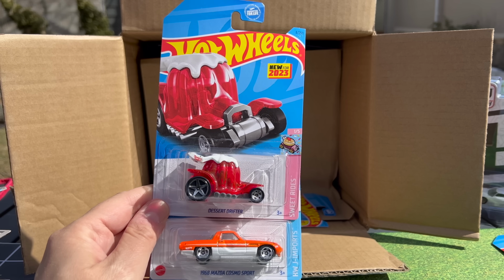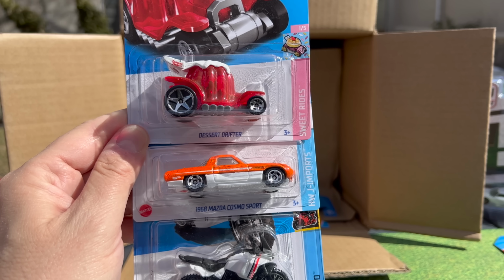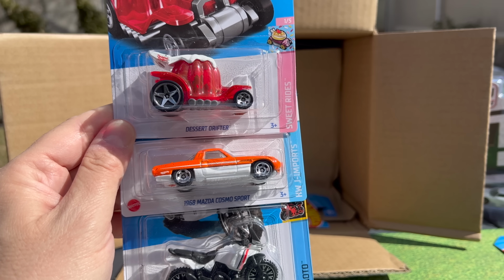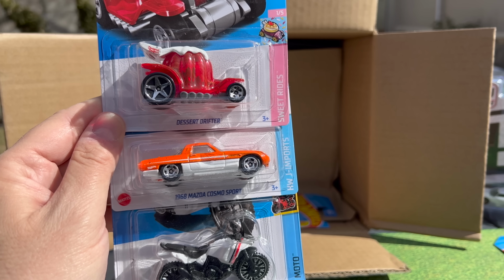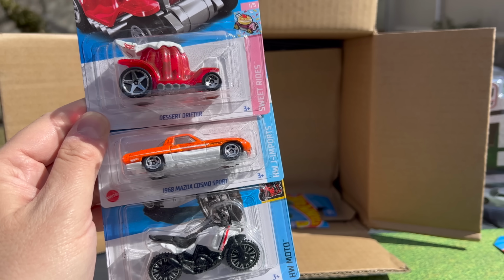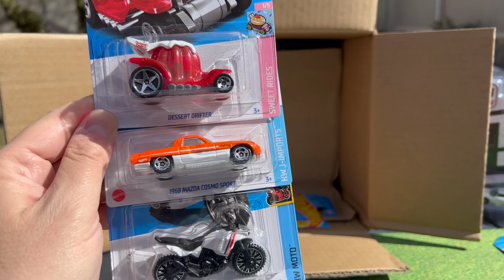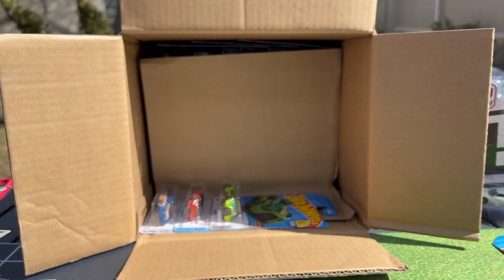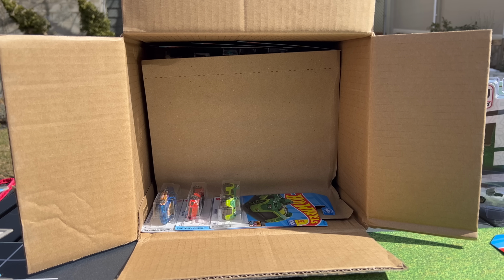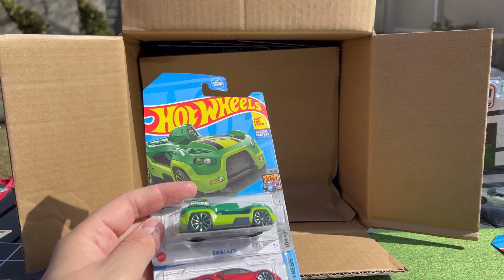All right, Desert Drifter, not the Desert Drifter. This is the 1968 Mazda Cosmo Sport. This is the Super, right? In this case? In the F case? I think so. But this one obviously isn't. It would be a burnt orange and have the mag wheels, right? Real Riders on it. So I believe this is the Super in this one. Ducati Desert X. When you do unboxings backwards, that's where you get confused. I have that Super. I've already shown it, and I don't think everybody who needs to see it has seen it.